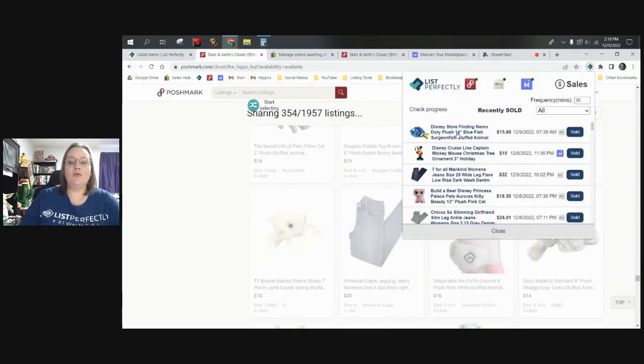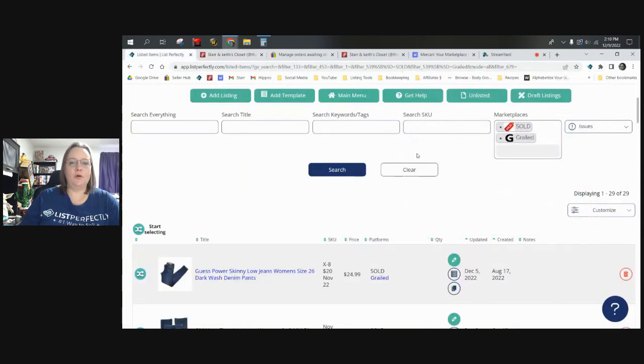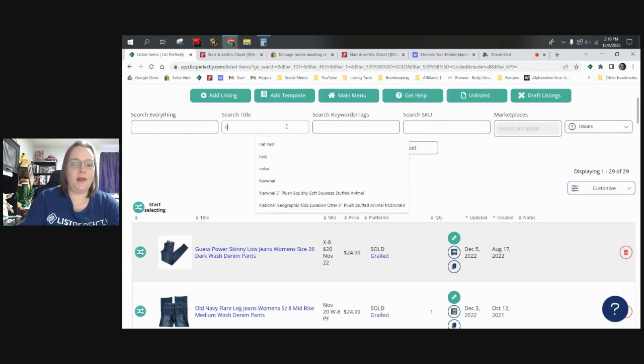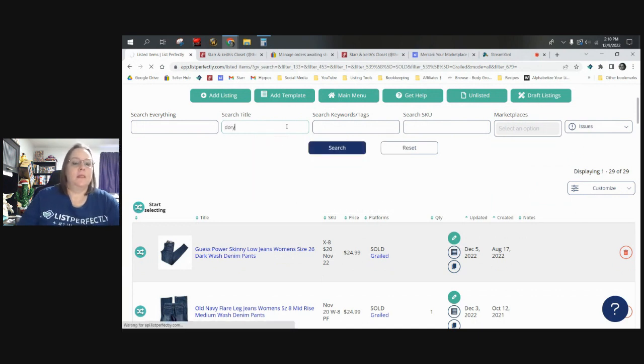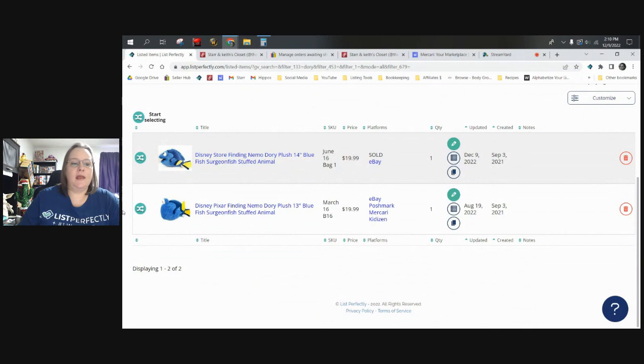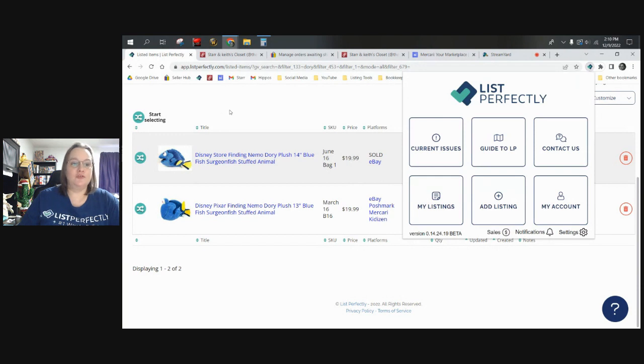If I had sold a Nemo before the sales detection new thing happened, I would go to my List Perfectly catalog, and I would type in Dory, and I would wait until it brought up all my Dorys. And like, this one's the one that sold, but if it was a brand new sale, this is what it would look like here, right? And then I would be able to end her. But then I would have to go to my next sale and search for that and end it.